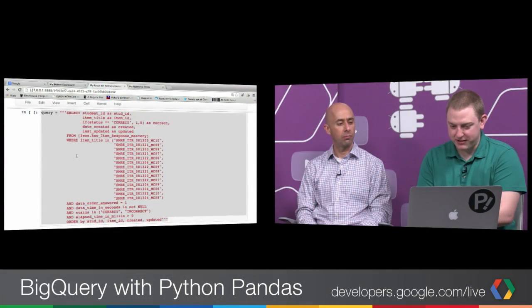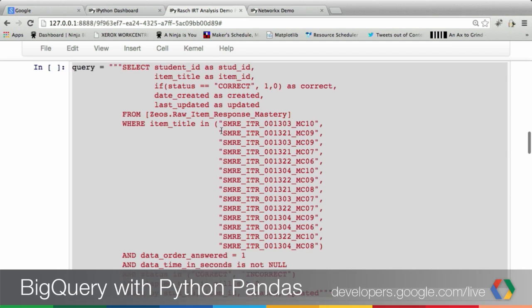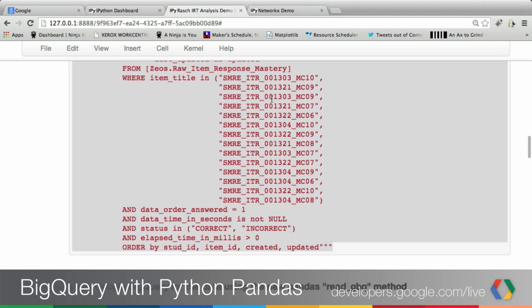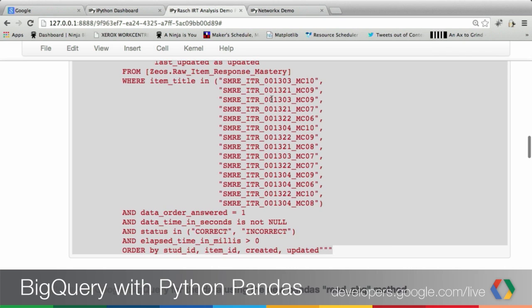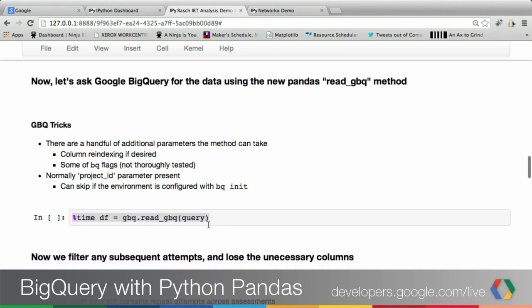Awesome. So what we do is we select basically the raw data we need, the student's anonymous ID, the question's ID, if they got it right or wrong, when it was created, and when they last updated the score. This is coming from a set of 14 questions that were part of an assessment in one of our products. Specifically, this was a writing assessment for 7th graders. And we're filtering on whether it was the first time they'd seen it within that assessment, and if it had valid timestamps and valid status. So that query runs in seconds.